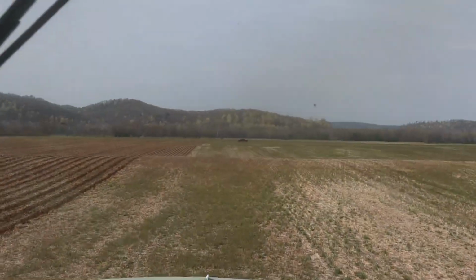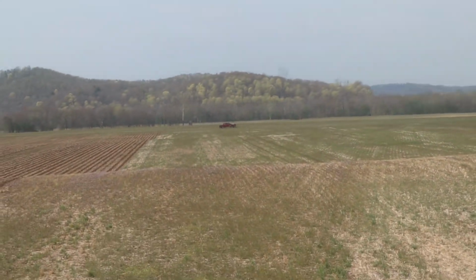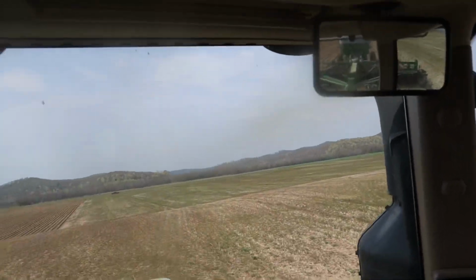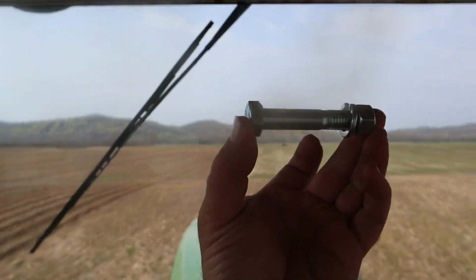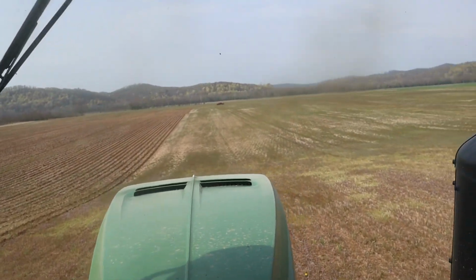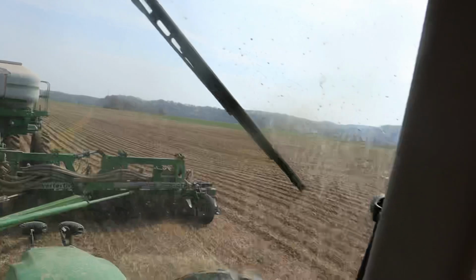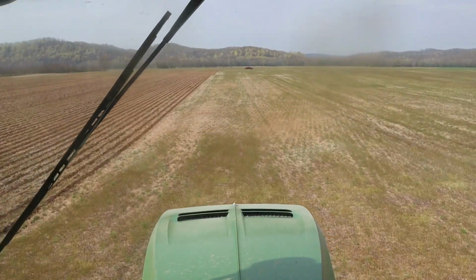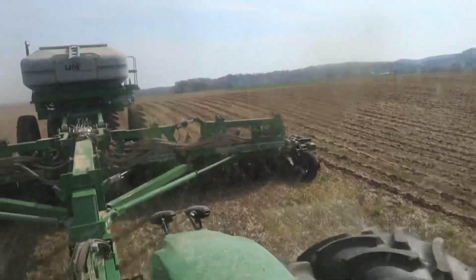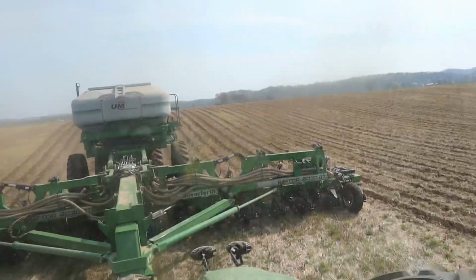Uh-oh. Look at that guy down there. So he's not actually bringing me breakfast or lunch or anything like that this morning. He is bringing me a box of these. 1/2-inch bolts, about 3 inches long. And depending on where you're working with this thing, you can go through a few of them. Those are the shear pins on the shanks. And if you were to catch a root, rock, immovable object beneath the surface of the earth, you will shear those bolts.